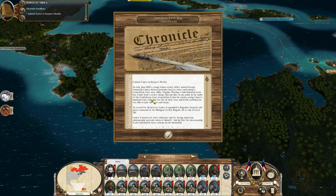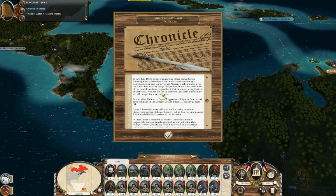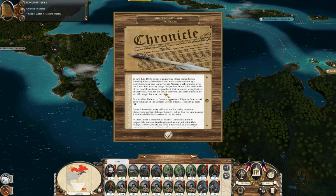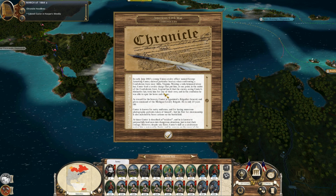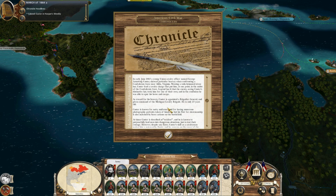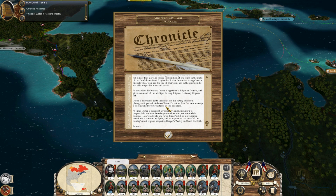Colonel Custer in Harper's Weekly. In early June 1863, a young Union cavalry officer named George Armstrong Custer showed particular bravery when confronting a Confederate force near Aldie, Virginia. Wearing a wide-brimmed straw hat, Custer led a cavalry charge that put him at one point in the midst of the Confederate force. Legend has it that the enemy, seeing Custer's distinctive hat, took him for one of their own, and in the confusion he was able to spur his horse and escape.